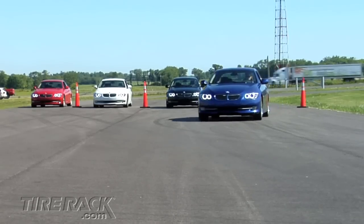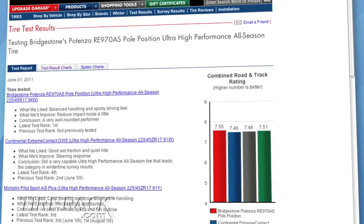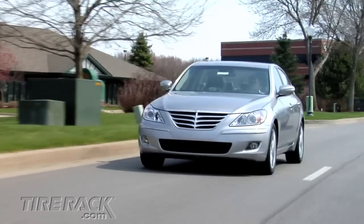As we compare tires side by side, we find each tire has its own personality. So as you view our test results, it's important to focus on your priority and what fits best with how, where, and what you drive.